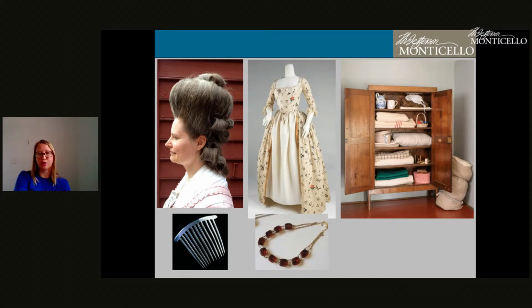And through Jefferson's buying records, we see someone Jefferson's buying things for his sister. And he's buying her curls in Williamsburg in the 1770s, hair combs, paste jewelry. He buys her a calico gown in London in 1786. And so we see someone who is sociable, who's out in the world.